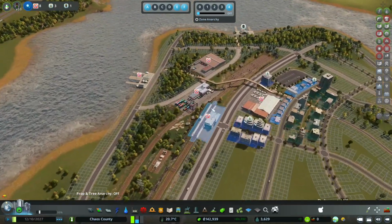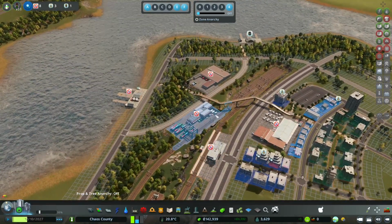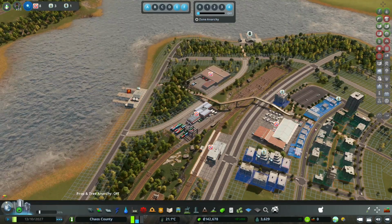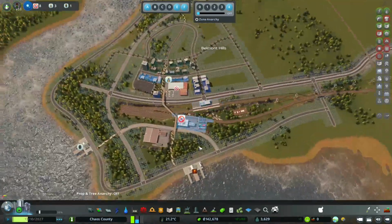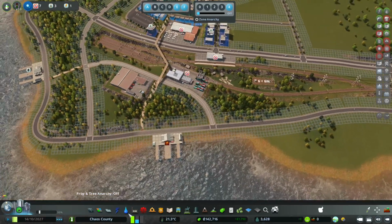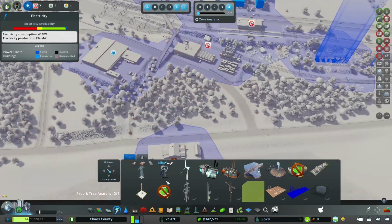So let's see. People need work. There's all kinds of stuff that we need. So let's open this up for business one by one. We'll get the first one. Oh, not enough electricity? What? It might not be connected. Let's open the fish factory as well. If it's not connected with power, yeah, it's not connected with power.